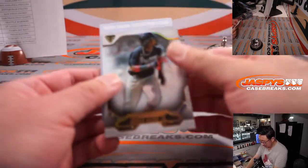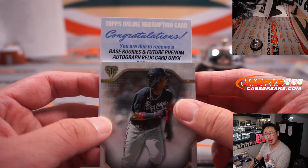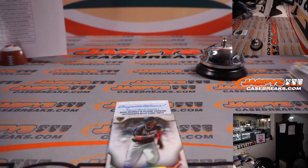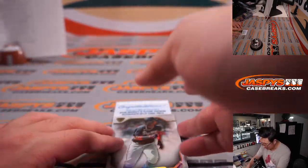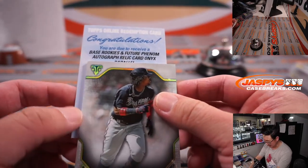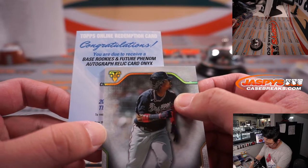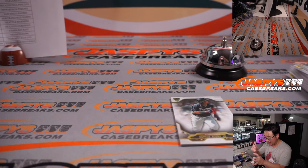All right, and the redemption. Congratulations to somebody. You are due to receive a base rookies and future phenoms autograph relic card, Onyx parallel. Is Onyx a 1/1? Out of 25. I don't think it's a 1 of 1, because the red color is the 1 of 1. Anyway, still nice. Should be like out of 25 or 50 or something like that. Chicago, Cincinnati. Ooh, Chicago. Eloy Jimenez, White Sox. That goes to Jonathan Arnaldi. The free top loader as well.